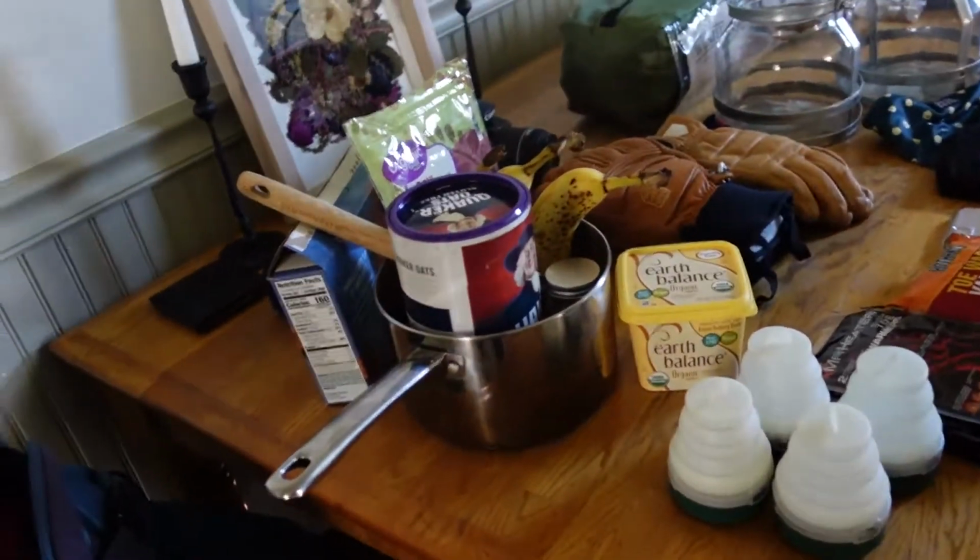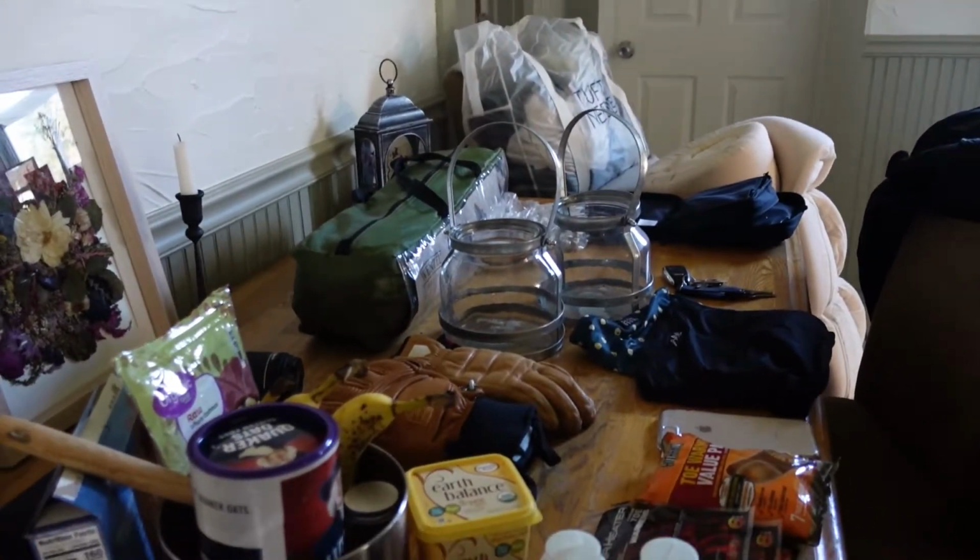This week we are going camping, and right now we just got done with work and we're getting ready to pack everything up. We've done a little bit of preparing and gotten it all out so it's easy to just throw it into the car. Let's go ahead and take a look at what we've got. Oh my goodness, look at it all.